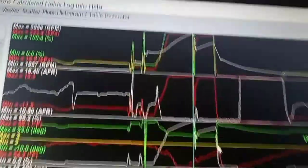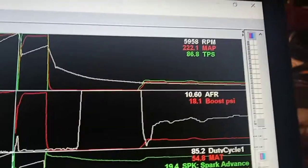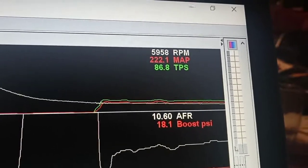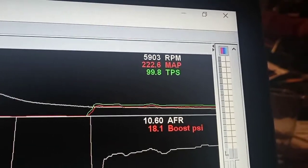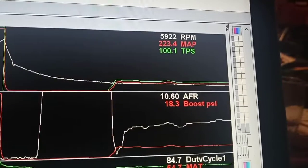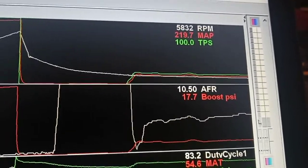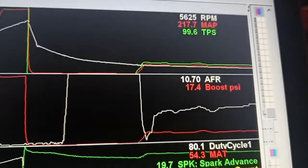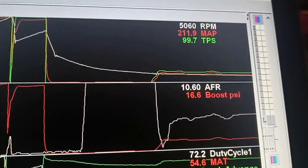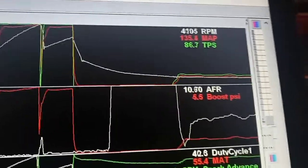So right before, okay, so yeah, it logs peak boost almost always right at peak RPM. And it looks like right after I let off, because if I go one time frame back, it goes to 100%, and it's like 50 RPM less, and there's more boost. Because that's right as I let off is 18.3, and then it averages like 17.9, like right around 17 and a half pounds. You can see right there, 16. So it definitely boost creeps a little bit.